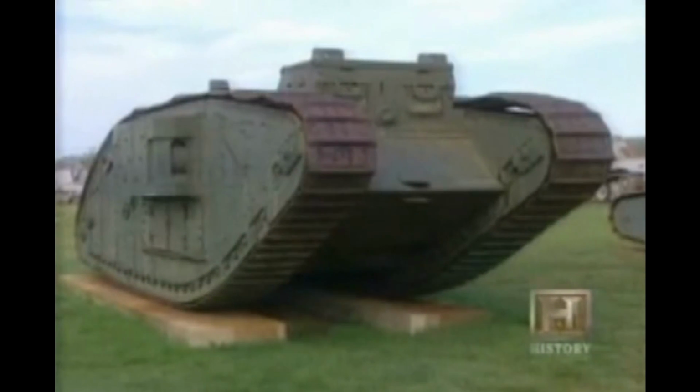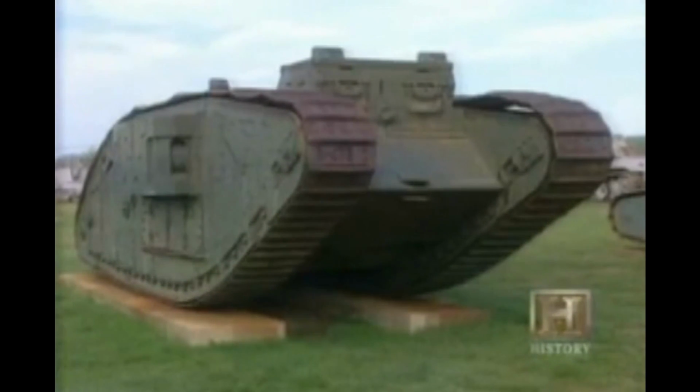The British quickly developed the Mark series of tanks. Beginning with the Mark I, the tank applied a host of technologies: the internal combustion engine, steel plating, mounted machine guns, plus the all-important tracks instead of wheels.